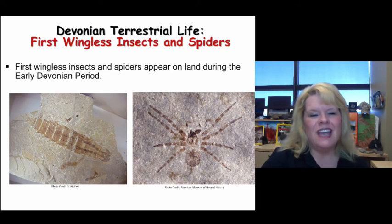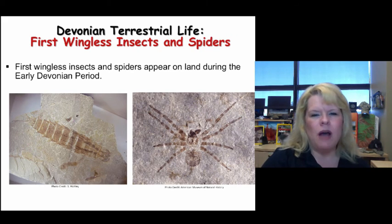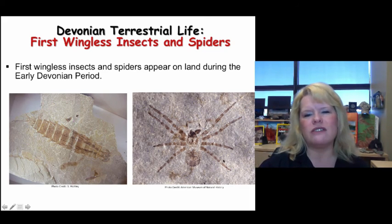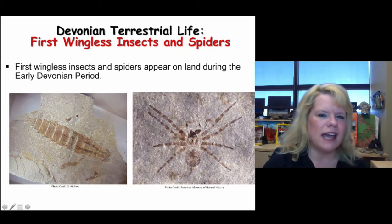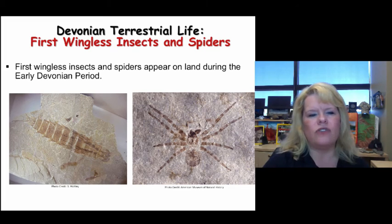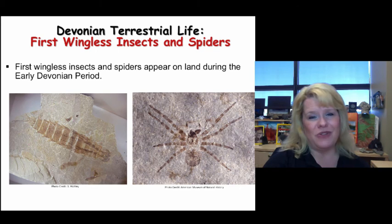Another Devonian development on land was the first wingless insects and spiders. Remember that we had millipedes move on land. Well, we know that we probably also had scorpions that existed back in the Silurian, but now we're going to have things that look more like this. So you're going to start to develop distinctive arthropods that will exist on land that still haven't learned how to fly yet. The miracle about insects is that they learn to live in all environments. And so we start seeing wingless insects and spiders at the beginning of the Devonian period.